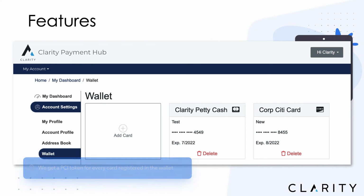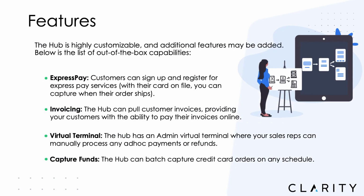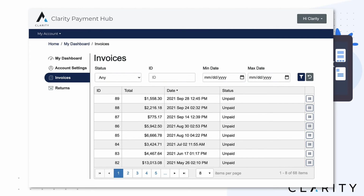So there's basically four main features or components of the solution, right? First one is that customer portal, and that's where they can sign up for ExpressPay. The second one that we haven't even talked about yet is the invoicing. So for example, if the e-commerce solution, or phone, fax, or email order that comes in doesn't have the ability for the end user to have an invoice, and I have to start manually producing and emailing invoices out, well, this hub has invoicing built in.